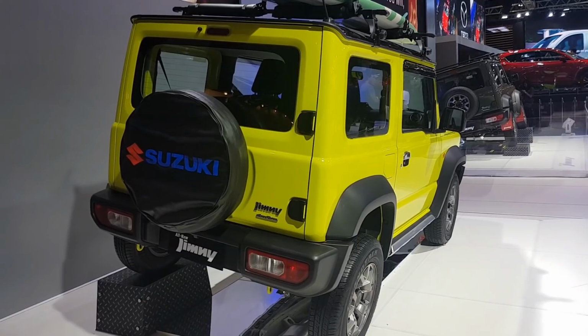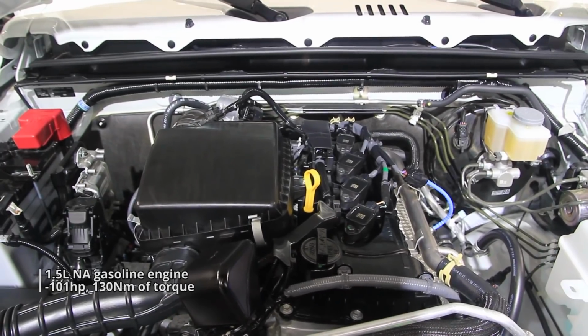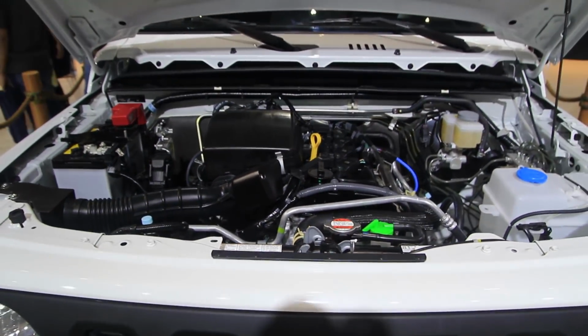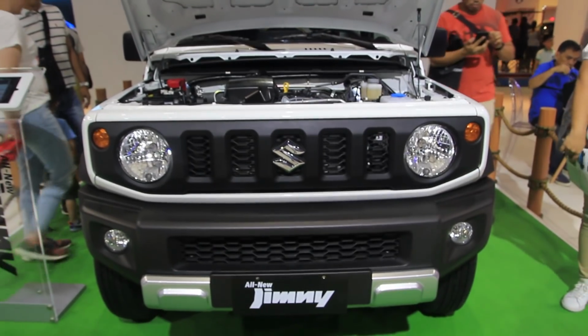It's powered by a 1.5 liter naturally aspirated gasoline engine, which produces 101 horsepower and 130 Newton meters of torque. For such a tiny vehicle, I would imagine that it would be quite sufficient. It's mated to either a 5-speed manual or a 4-speed auto.